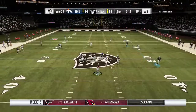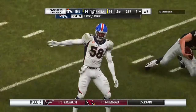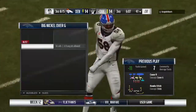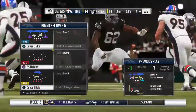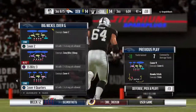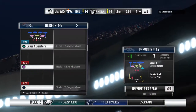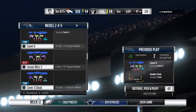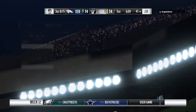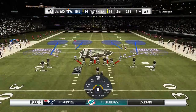Looking to throw on second down. Carr, nowhere to escape, and he goes down. Von Miller in there to drop him, and his great season continues. 13 sacks for him now on the year. Carr and the Raiders following the sack, looking up at a 3rd and long.